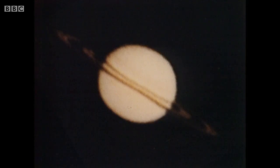Good evening. This is Saturn, photographed from close range. Since our last Sky at Night programme, the space probe Pioneer 11 has flown past the ringed planet. It wasn't originally designed to photograph Saturn, but it's done so, and it's sent back pictures which are surprisingly good, as well as a great deal of fascinating general information. Saturn's even more interesting than we believed it would be.